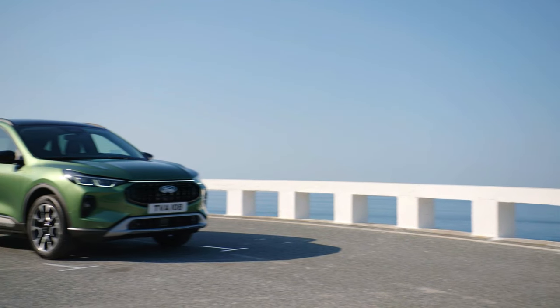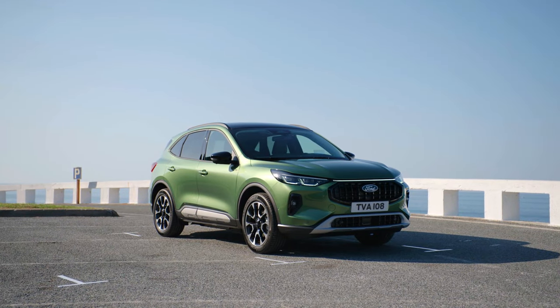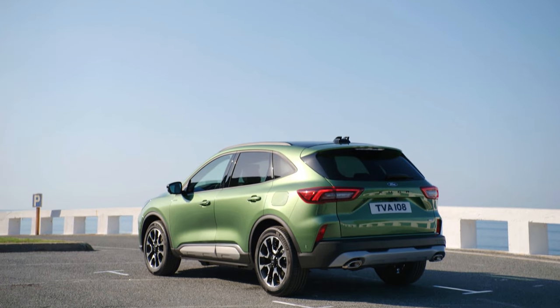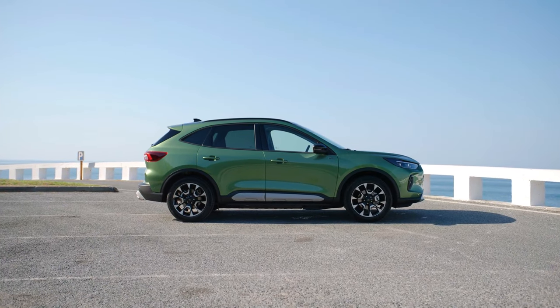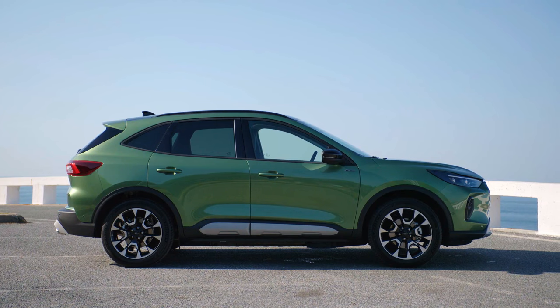Ford has updated the Kuga SUV for 2024, and this Volkswagen Tiguan alternative has new tech, upgraded hybrid engines, and tweaked styling. You'll be able to order your new Kuga within the first few weeks, and prices start from £32,080.